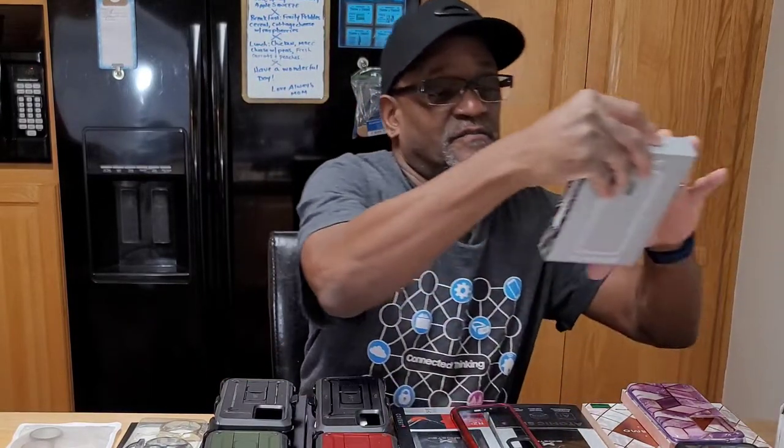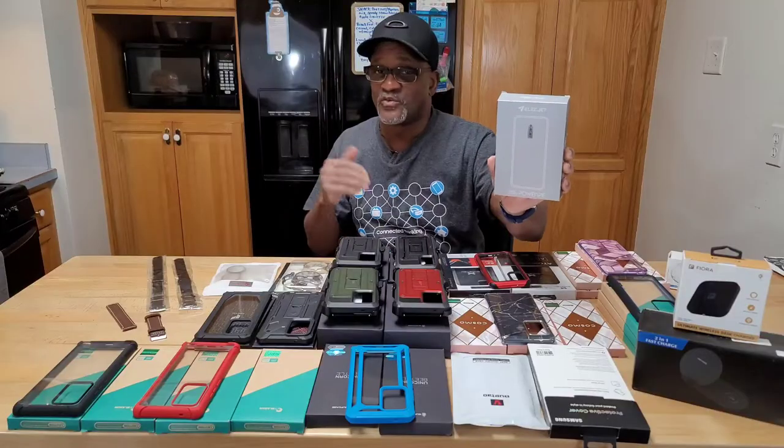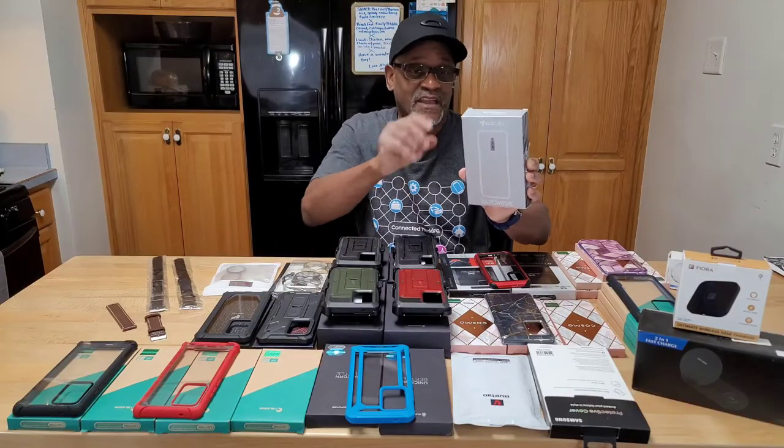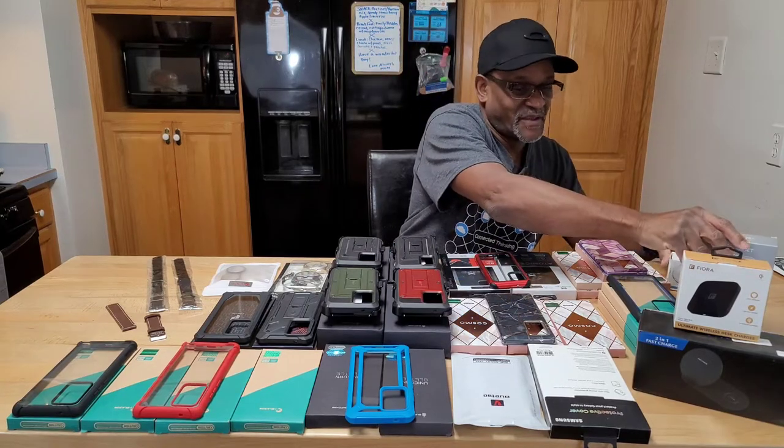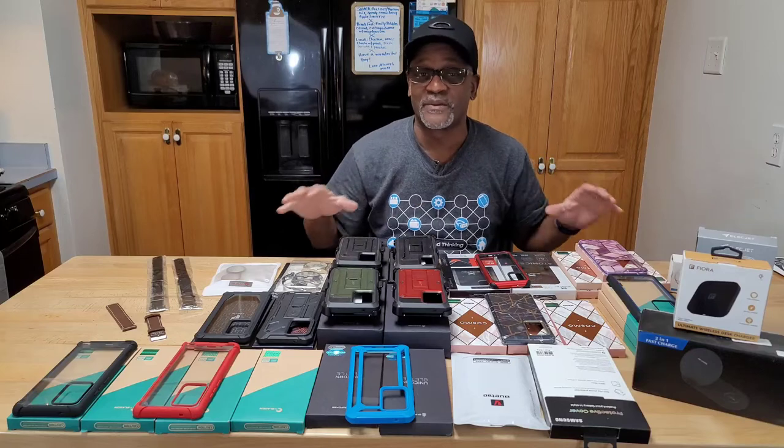And then we have Power Pi. This is a battery bank, a 20,000 milliamp hour power bank. It's nice. This one is going to take care of you on the go, especially if you didn't charge your phone up that day and you're running on low, this is going to take care of you in a pinch. So that's it. These are all the gifts that we're going to be giving away.